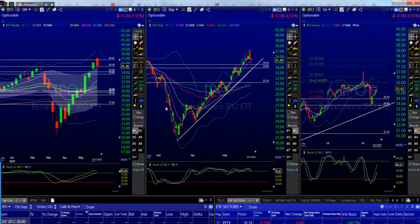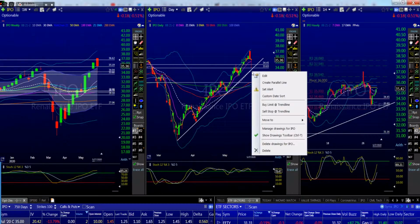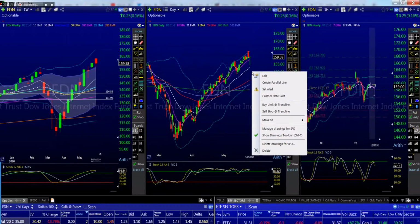IPO, same thing. We've been moving higher. Came back down a little bit yesterday, almost tagged the 21. I think that's a magnet. You can look at FDN. It's another growth, other than your usual, right? The NASDAQ. I'm just looking at particular growth.